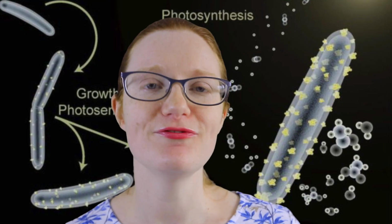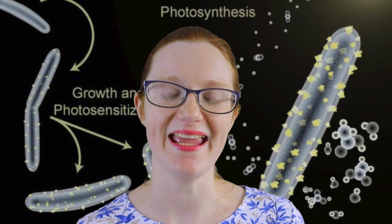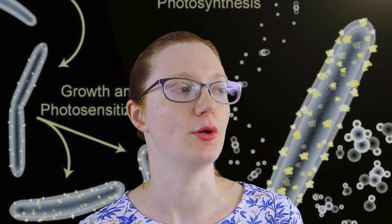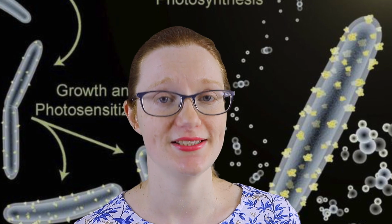The bacteria can then photosynthesize at an efficiency rate of 80%, taking in the light and water and carbon dioxide and giving out acetic acid. 80% efficiency is incredible. It's about 4 times higher than commercial solar panels and 6 times higher than plant photosynthesis.